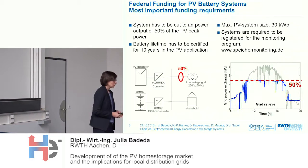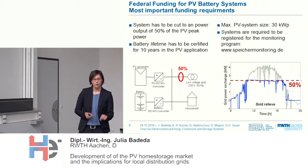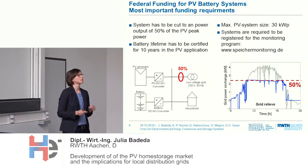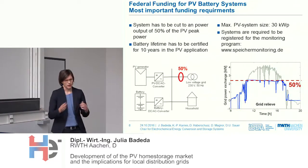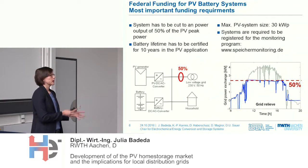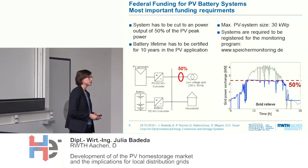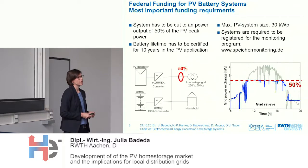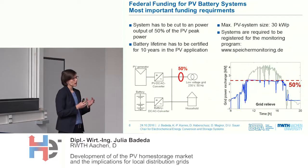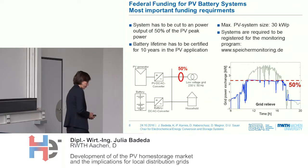So we have that, and on the other hand, the battery manufacturer needs to prove that his battery will work for 10 years in that application. This is done by standardized tests, so they prove that the system will be in place for 10 years. And your PV system must be smaller than 30 kilowatt peak. There are several other fundings which are done on the local level, but this is the broad federal funding.